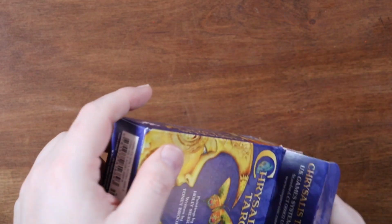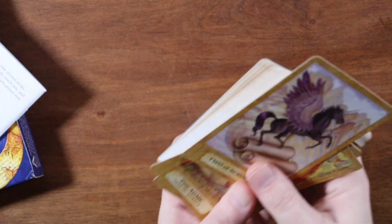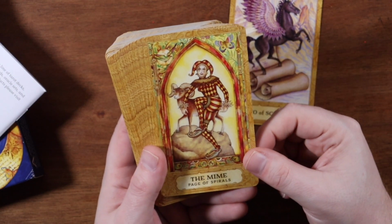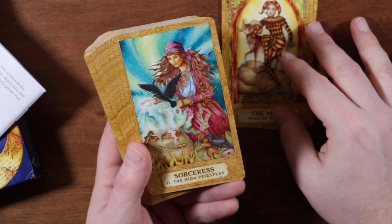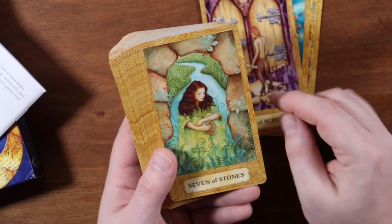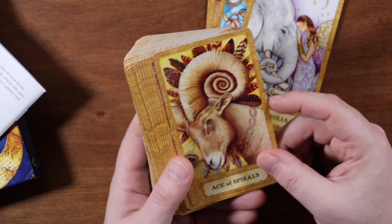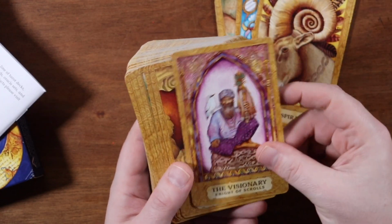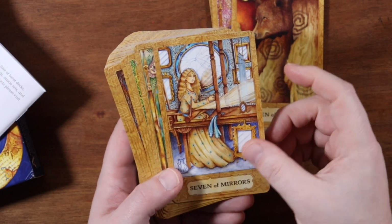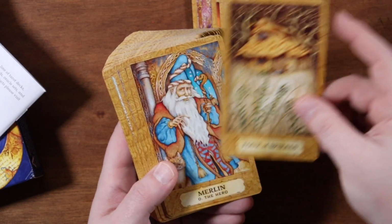This is the Crysis Tarot. I have no idea why I ordered this. The only reason I know that I ordered it is because it's here in my hands. Do not remember. It's an interesting deck. It's sort of using myth. It's got a very rich color palette. I don't dislike it. It's again, very kind of fairy tale-ish. I don't mind the borders. I'm not bothered by that. It's just giving very fairy tale.